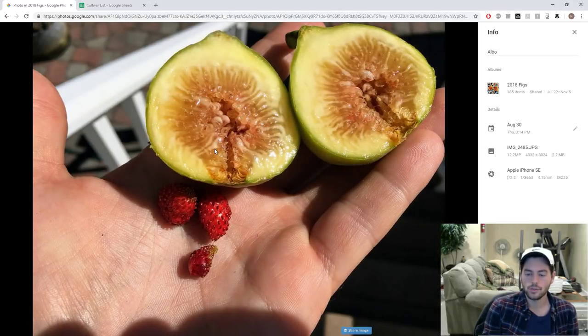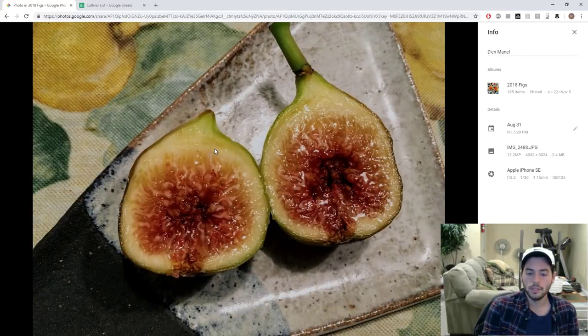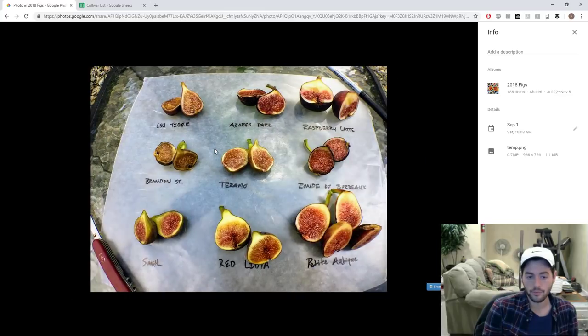We have some Alpine strawberries with it. Here's Dien Manel, which I believe to be very similar to Gris de Saint Jean, a French fig, but we're going to find out. Very tasty fig. Should do well here in this climate.